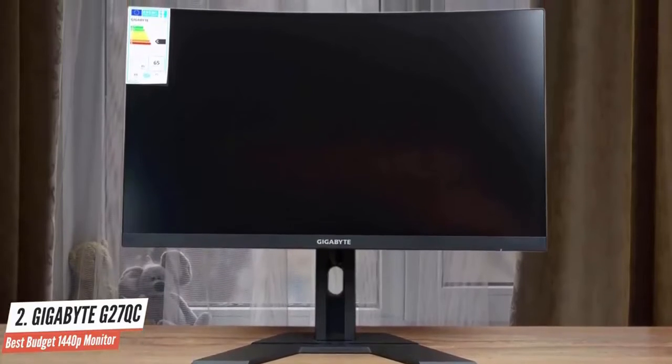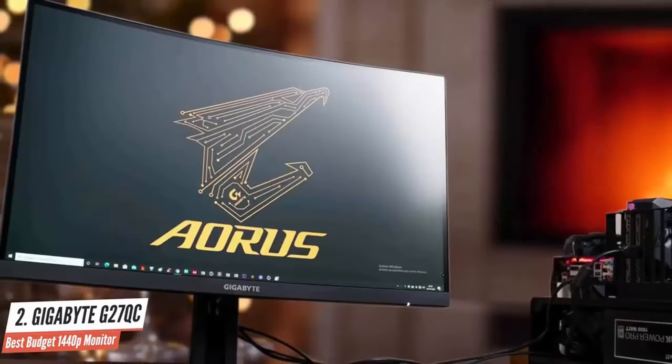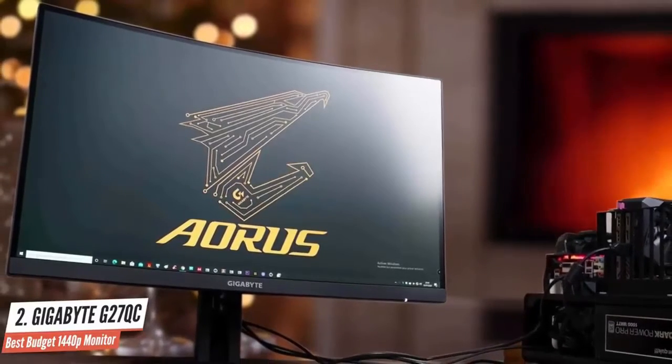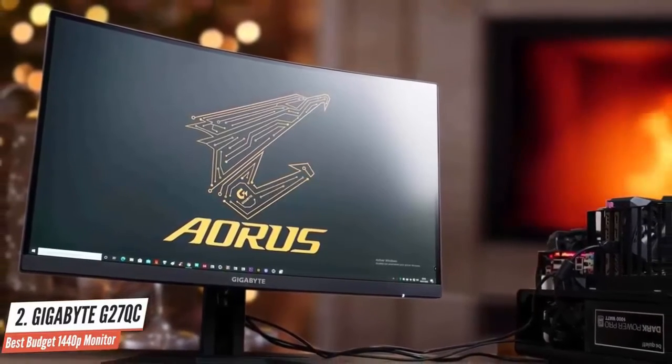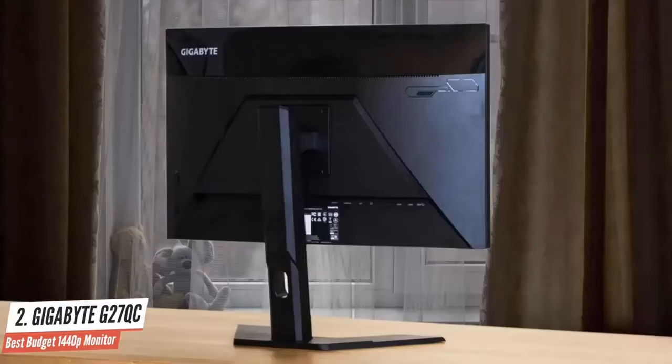The design of the monitor is simple, without any RGB lighting or flashy colors. It's sturdy and offers height adjustment up to 130mm, as well as -5 to 20 degree tilt and 100 by 100 VESA mount compatibility.